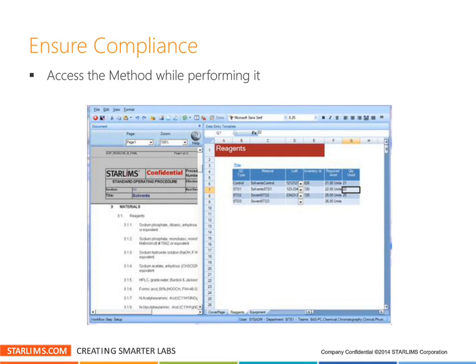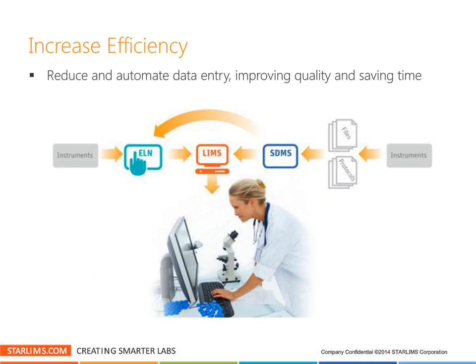And in our particular case, what you see here is a screenshot from our ELN, and on the right side is the canvas of where you would actually enter in the data in the ELN, and on the left side you have the corresponding SOP, and as you click through the different elements of the ELN, the corresponding sections of the ELN are highlighted, so you can make sure that you're actually following along the method as it ought to be done. Now, moving on from ensuring compliance, let's talk a little bit about increasing efficiency and how an ELN can help you to increase efficiency.